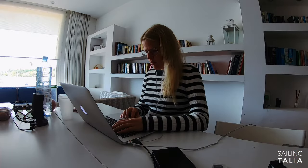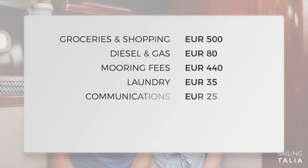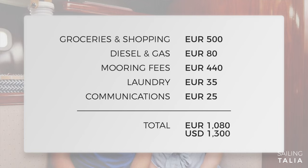And then finally, as much as we love getting off grid at sea or in sleepy anchorages, we still need to upload videos to YouTube each week and communicate with the outside world. So in each country we go to, we pick up a local SIM card for our phones. Here in these Mediterranean countries, data costs have dropped dramatically in recent years. We typically pay around 25 euros a month for unlimited data on our two mobile phones. So in total, our living cost each month comes to 1,080 euros.